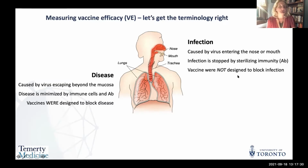But that's not what these vaccines were designed to do, because, as I mentioned, you get the injection in your arm. And what we found in our lab is there's actually some immunity in the nose and the mouth, and we look at the saliva, and that's kind of a bonus. So that is having some impact on preventing infection. But really what these vaccines do is they prevent disease.